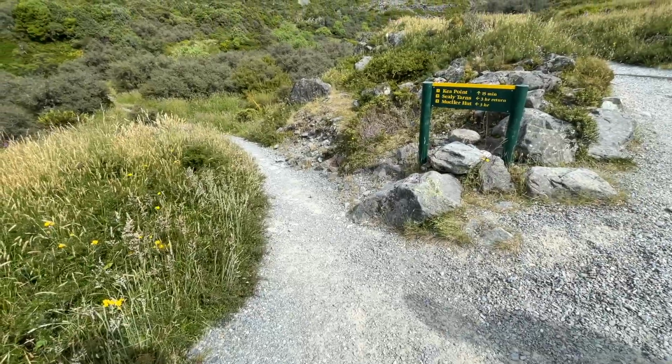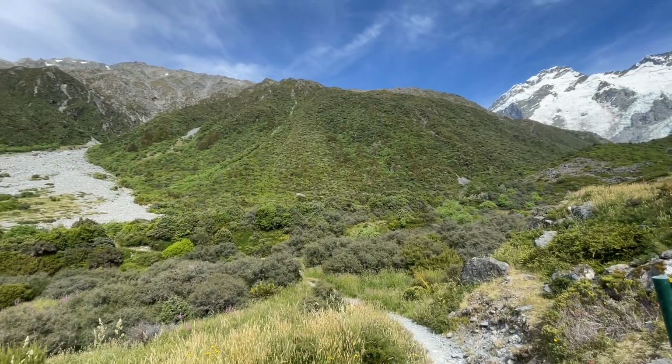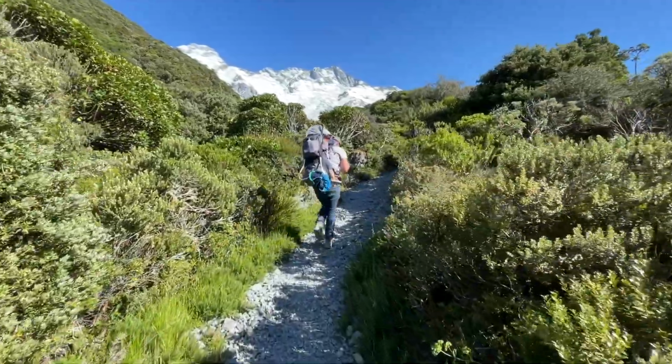It's gonna be great. This hike is 5.2 kilometers one way, and it's estimated to take 4 hours to get to the top. I haven't even gotten to the stairs yet, and we're huffing and puffing.